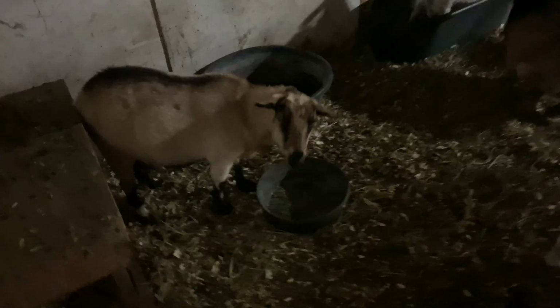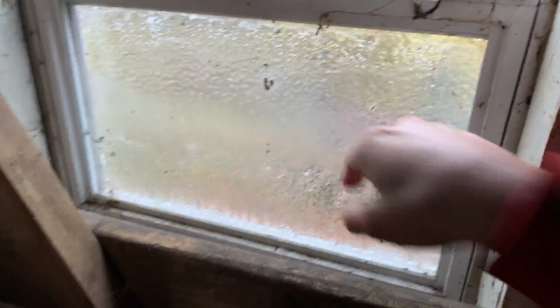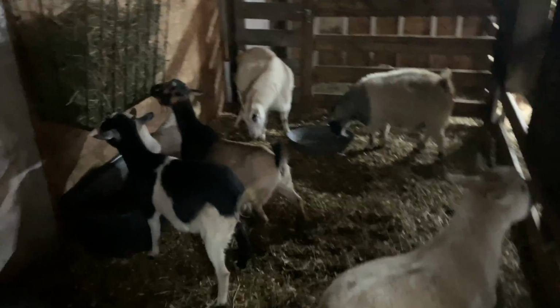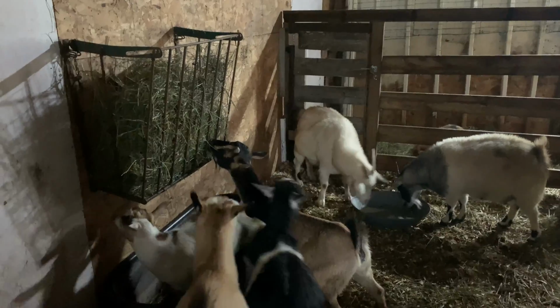So it works out. It's staying really warm in here, so that's nice for the piggy. This window was open, and the wind was coming from here, so it's a little colder in here than it normally is. But it's still warmer than it is outside. It's currently 34 outside. Still a little chilly.